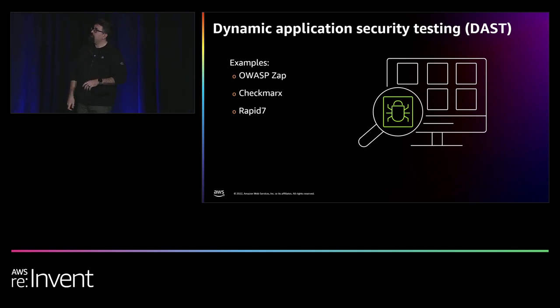Moving further from that, and down the pipeline, we have dynamic application security testing. This happens after you've built your application. This is considered black box testing. So you don't necessarily have access to the code base itself, but you do have access to the running application.